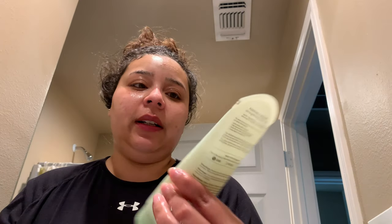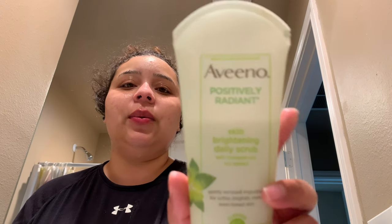The next face wash that I go in with is this Aveeno Positively Radiant Skin Brightening Daily Scrub with moisture-rich soy extract. Gently removes impurities for softer, brighter, more even-toned skin. And this is just what this looks like. I really am liking it. I've been doing a lot of stuff to brighten my skin, so I don't know if this is working or if it's the vitamin C or a different oil that I'm using, that you guys will see. I like to really focus this on my pores, where I have larger pores, and on the sides of my nose where makeup kicks up.